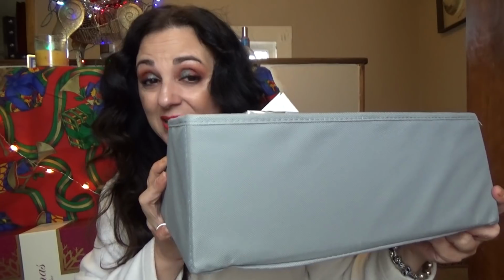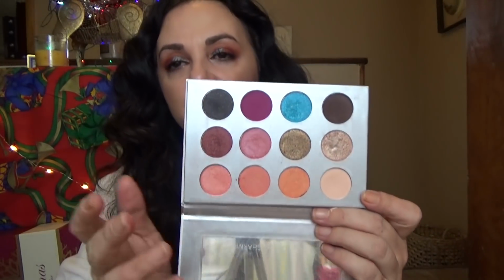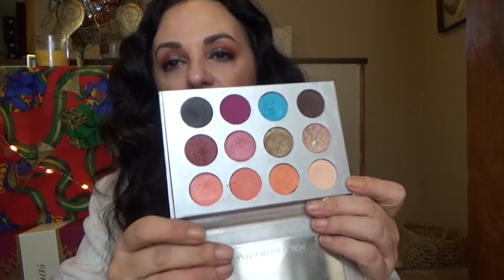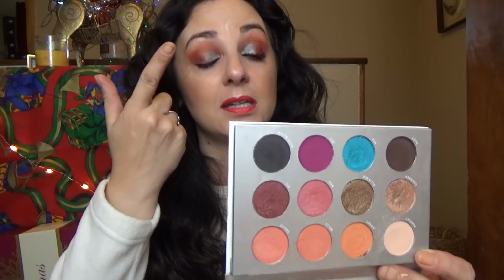This bin weighs an absolute ton because it's got a lot of stuff in it. This is the Pür and BoxyCharm palette. I actually have been playing with this one a lot. I was on the fence about the quality of the shadows, but I really do like the color story. As a matter of fact, I have this color story on my eyes right now. This is Natasha Denona.